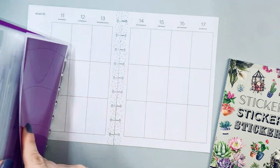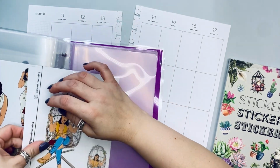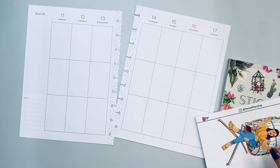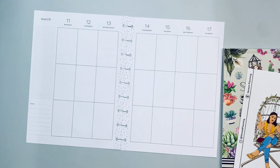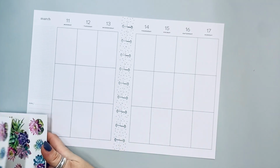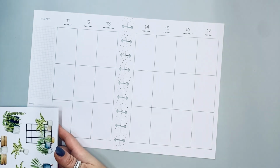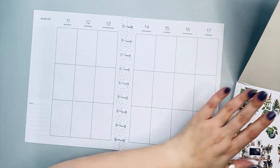I'm losing it. So I'm gonna be grabbing a sticker from Versed Planning. Look how cute this girl is. So I want to use her and some of these new botanical stickers from Live Love Posh. I thought that would be a good combo. And the green sticker book from Live Love Posh, the green blooms. So I'm gonna be combining all of this. It is St. Patty's Day, so we're gonna make it as green as possible with all these plants.